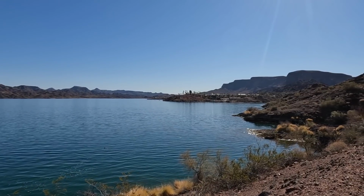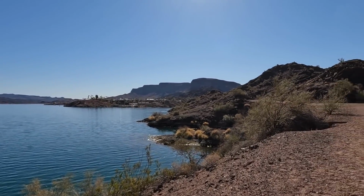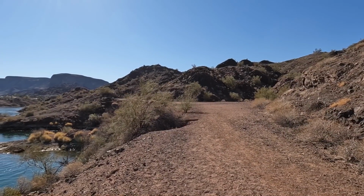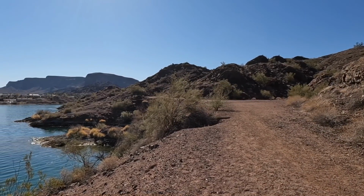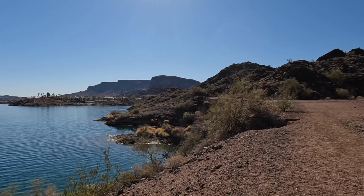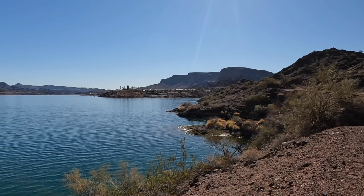Pretty cool. That looks like their marina over there. Looks like this trail goes all the way over. I'm not going to hike that far. This is it. What a view, huh? This is perfect.